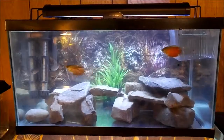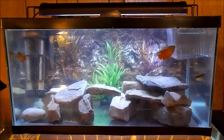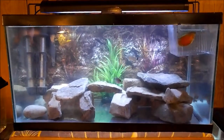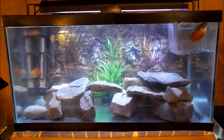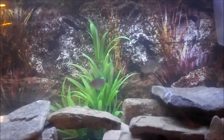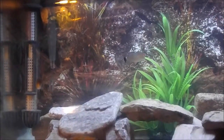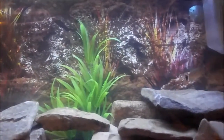So this tank's changed quite a bit since my last video. This is a 15-gallon tank. Finished off the school of lamp eye tetras, or some people call them red eye tetras. I got 5 of them in there now. They're doing good.